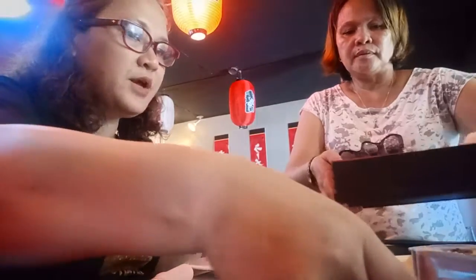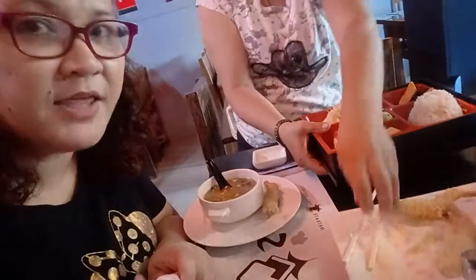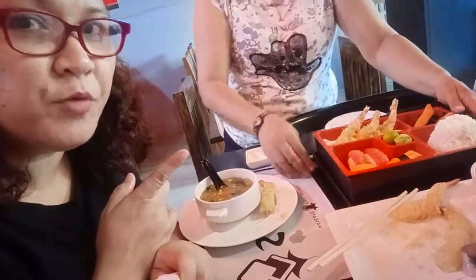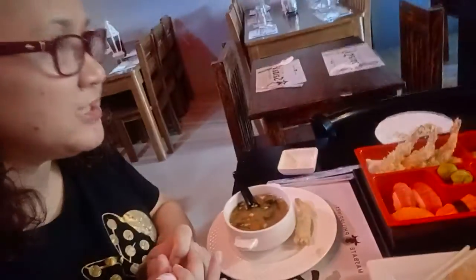So, okay, so another we have here. So this is my order, the single bento box. This cost only almost 300 pesos. But the group or family bento usually priced at almost 700 pesos.